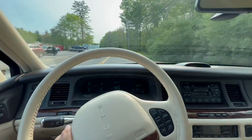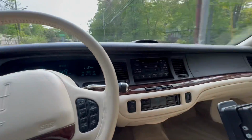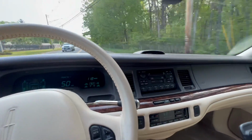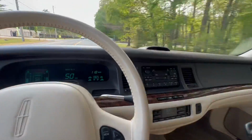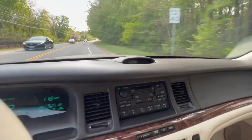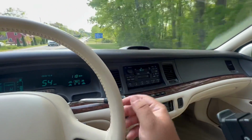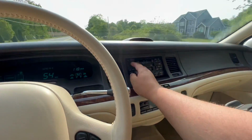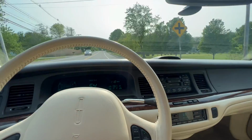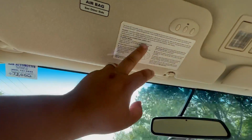But she's a beautiful cruiser. She's a nice driving car. You know, climate control, everything works there. I also replaced that center clock. I did a little short video on my YouTube channel on how to swap those out. Common that those burn out on these cars. Does have the JBL sound system.